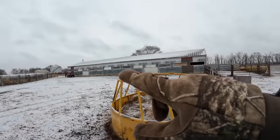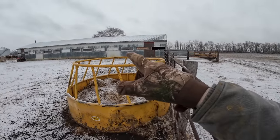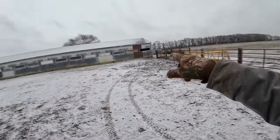Morning, folks. Between the mud we already have, the snow we're getting, the weather that's coming, the heifers that haven't calved yet that are outside will be able to fit in this little bunk line right here and fit in the barn at night. We don't want to take any chances with something that we miss calving outside. So we fed them over here and we're going to chase them in.